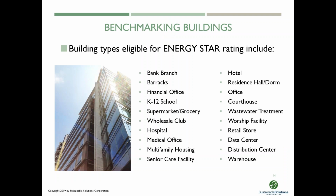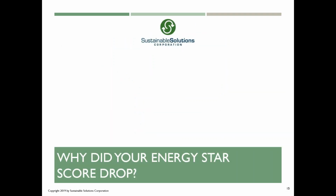Like the slide I just showed you with all these different building types, if I'm putting in information for an office building or even a data center, I'm not being compared to, say, a school. When I run Portfolio Manager, the algorithm built into that software is going to compare that building to other similar retail stores, data centers, or office buildings, and you're not mixing building types. That's what the CBECS data does. The CBECS data gets updated periodically and then gets integrated into Portfolio Manager.